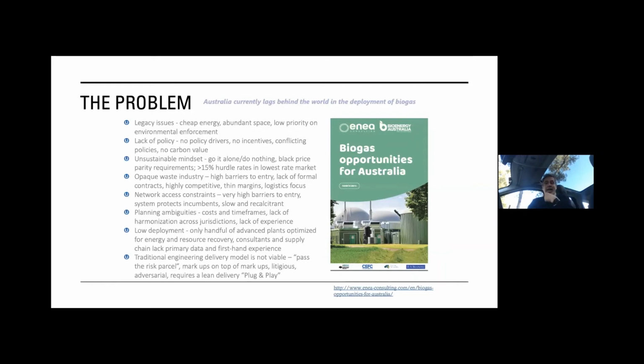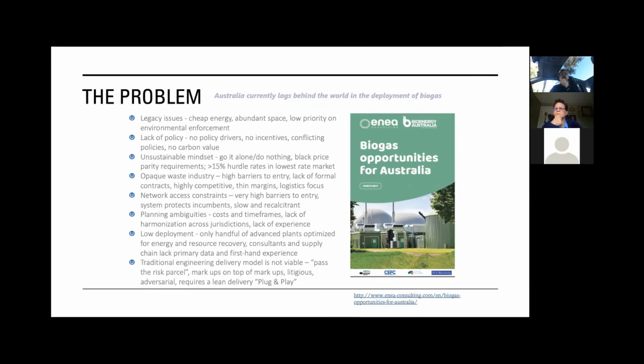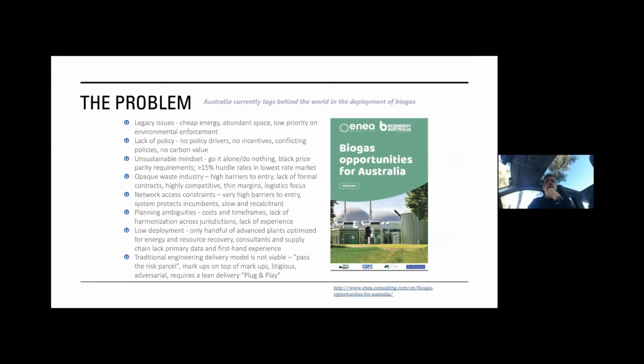I've talked about legacy issues as well, lack of policy and incentives. We've had an up and down relationship with carbon and carbon pricing. Some states here have taken a very aggressive approach to carbon neutrality. The state I'm in, Victoria, has told all water utilities they have to be net zero carbon, which includes scope 1 and scope 2 emissions, by 2030. So state governments, depending on their political persuasion, are driving quite aggressive agendas as well. That's been some of the impetus behind this drive.